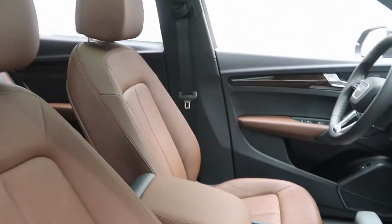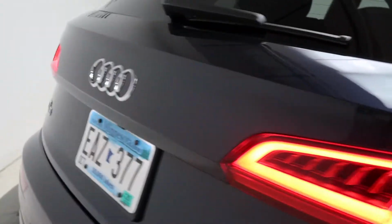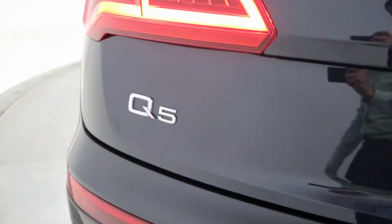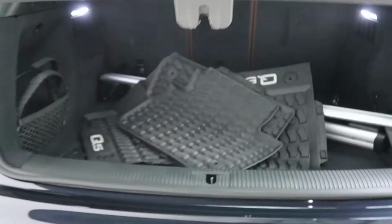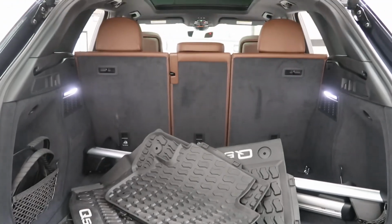A brown leather interior, panorama sunroof. Coming around back, we got our Q5 quattro all-wheel drive emblem. A set of all-season floor mats, roof rack, fold-down rear seats.